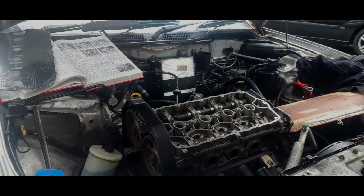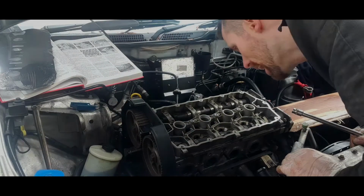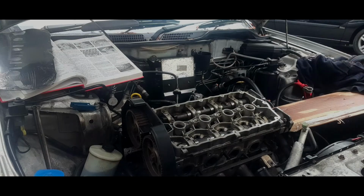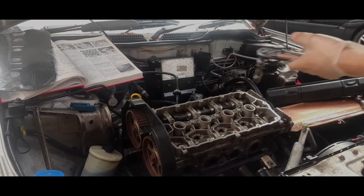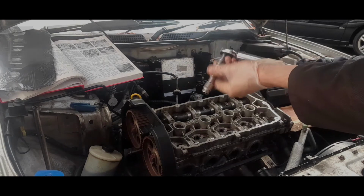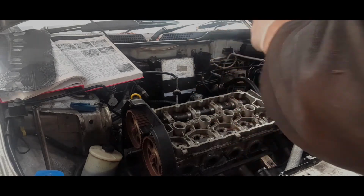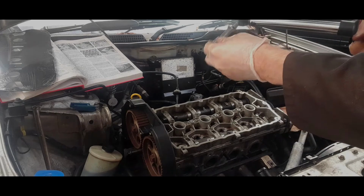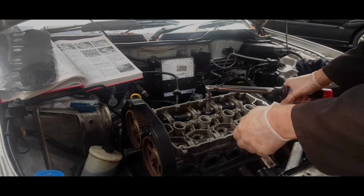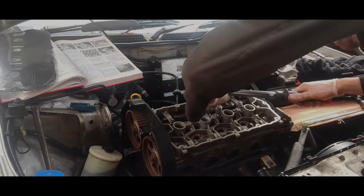Right, they are now tightened down by hand. I'm just going to clean around the threads because there's excess grease. Then we're going to torque it up. Right, I've got my 1/4 inch torque wrench with a couple of adapters, because the E12 socket I've got is only a 3/8, so I'm using a 3/8 bar, very short but very precise. Right, let's just torque it up.